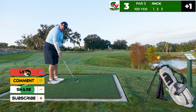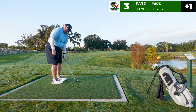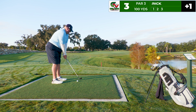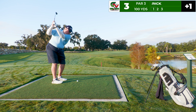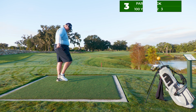Alright, so after spoiling the fun early here, we've got 100 yards. I like to use that gap wedge. I could use the sand wedge, but this is just a really soft, easy gap wedge. I'm looking to get this pretty close to the hole. Something distracted my attention on the backside. A little toe strike, not quite gonna do it. Actually gonna come up short, so not so great.